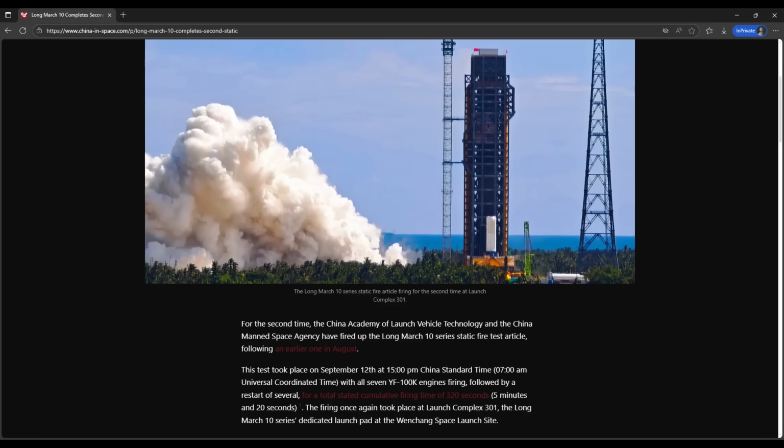The most recent reports were that the Long March 10A could fly early next year, and the tri-core Long March 10 could fly for the first time perhaps at the end of 2026. Perhaps.